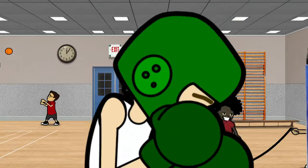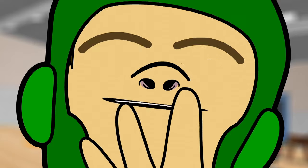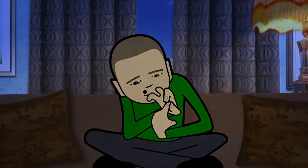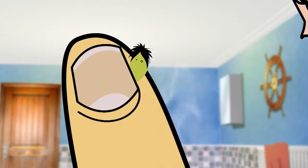Rio has lots of hobbies. That's him, Thai boxing. But as well as the usual activities, he has another favourite pastime. Picking the skin around his nails. He picks in the morning. He picks in the evening. He even picks in the bathtub.